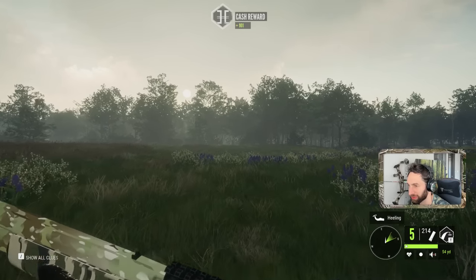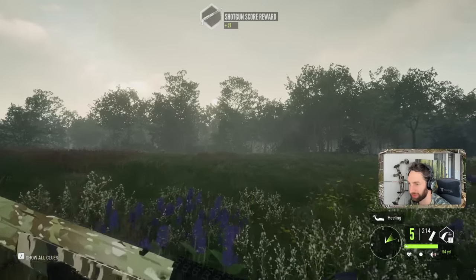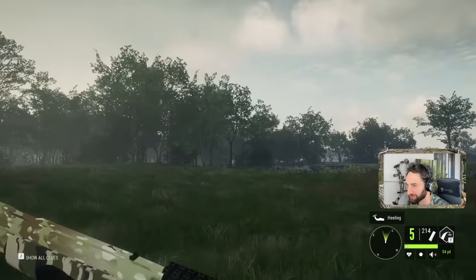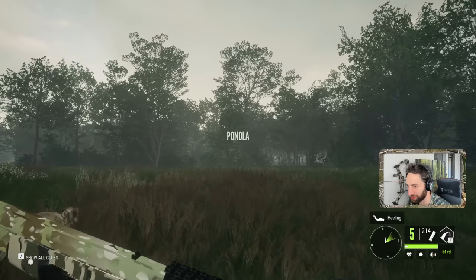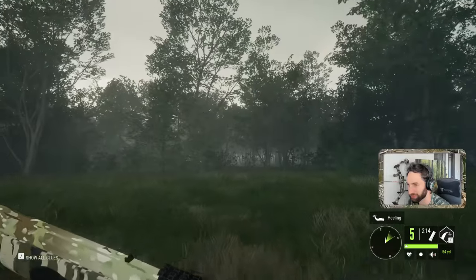Let's get ready, because we got some more right around the point here, and we'll try and flush him up. If they come out to this field, we'll be perfect. But if they flush out into this woods, then that could be a little bit more difficult. It would have been a lot cooler if there was more than just one, but you know what? It was still pretty awesome.